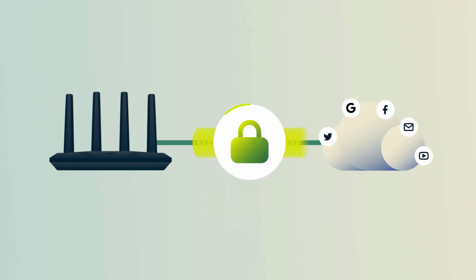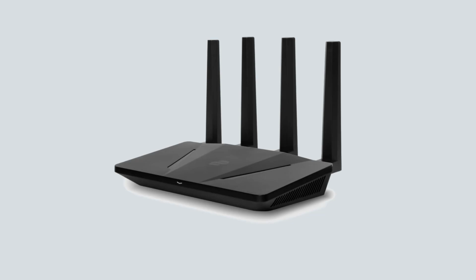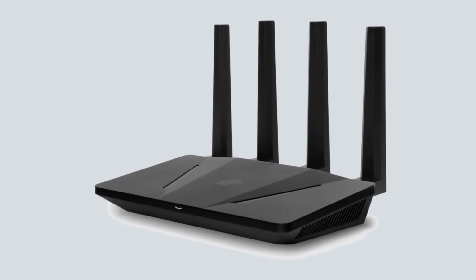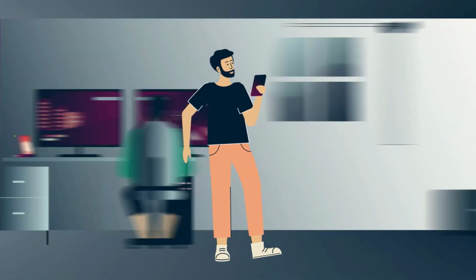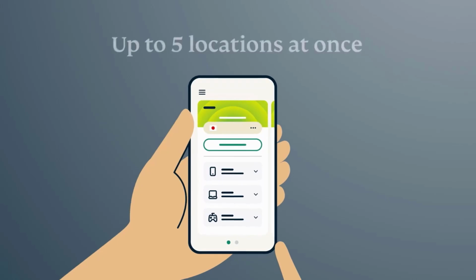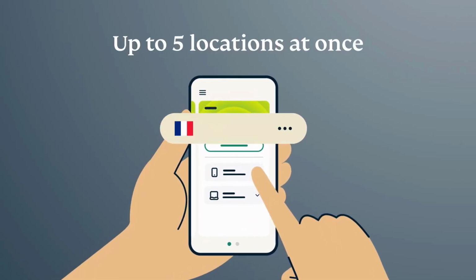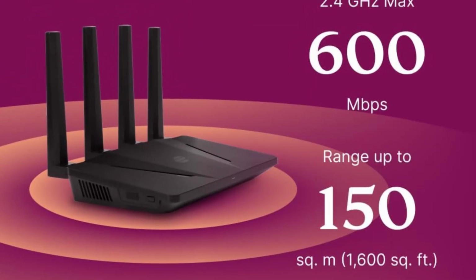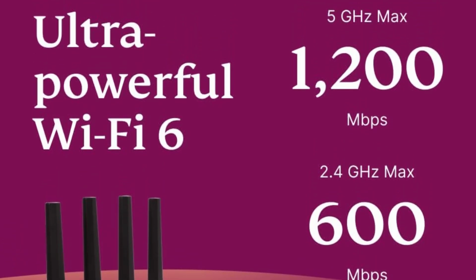Powered by Wi-Fi 6 technology, it delivers fast speeds and reliable coverage, making it perfect for modern households with multiple connected devices. Setup is incredibly straightforward, even for beginners, and the interface is clean and easy to navigate. One of its biggest advantages is the ability to connect unlimited devices while maintaining strong performance, which is ideal for families or shared living spaces.